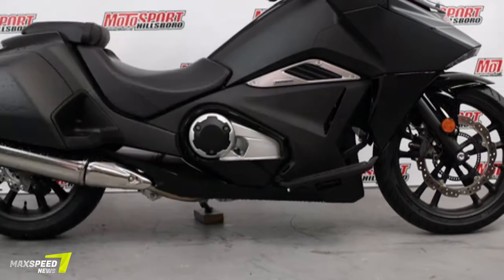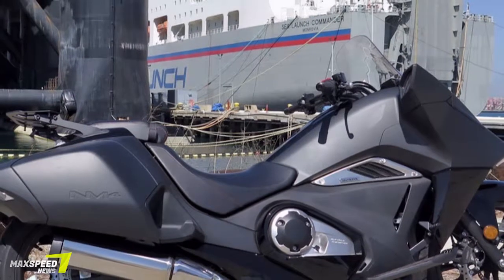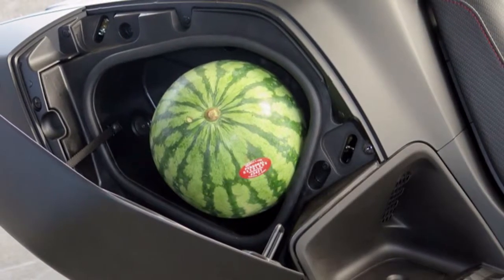Alternatively, the space between the handlebar risers cries out for a nice thermal coffee cup or iPod mount. As a commuter, the NM4 isn't let down by its chassis.